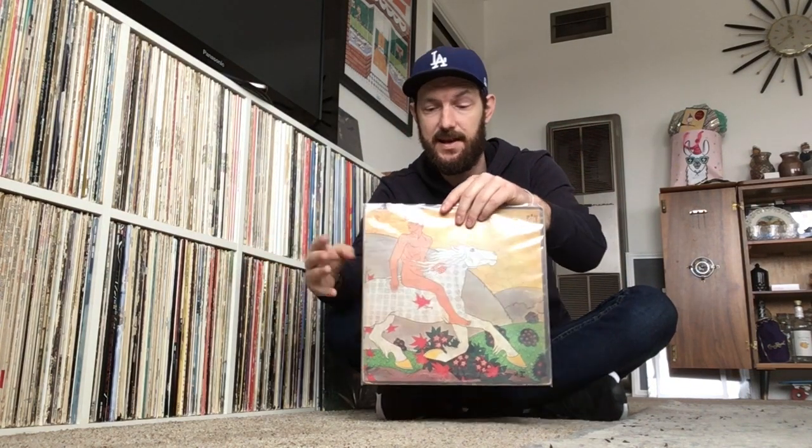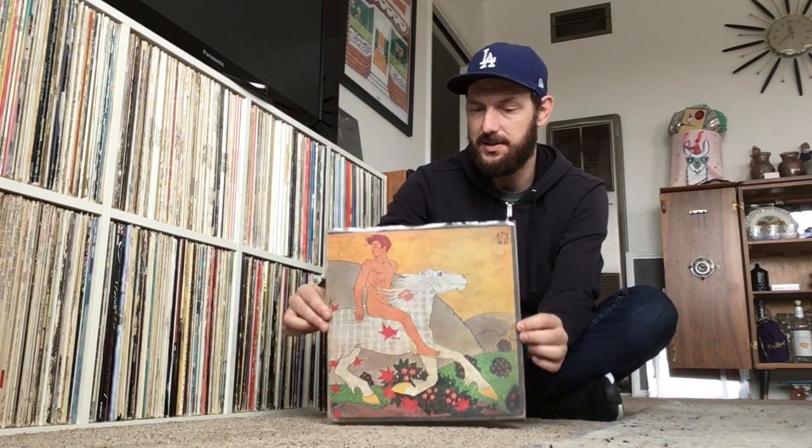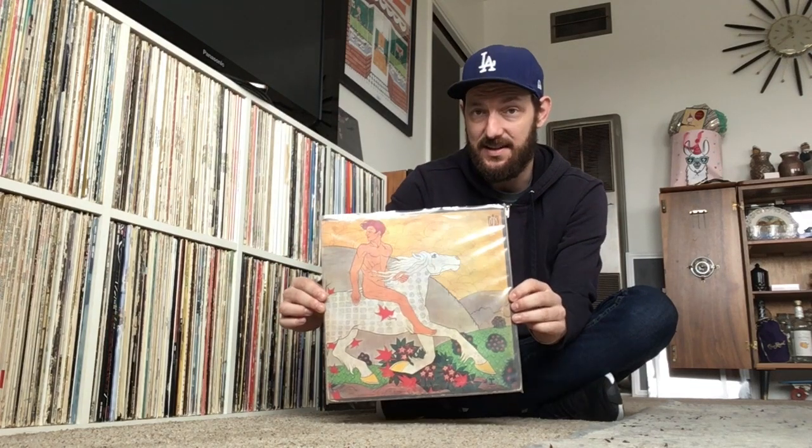I picked it up from a collection. Some guy was selling his collection, and a friend of mine told me about it. And this is from that collection. And it sounds excellent. So go to the website, check this one out as well. Fleetwood Mac, Then Play On.